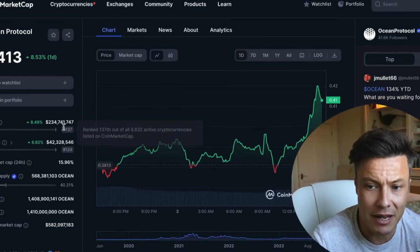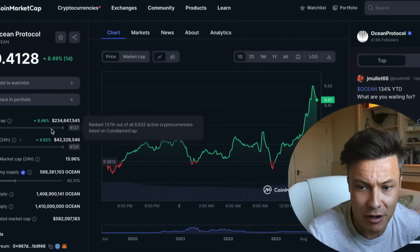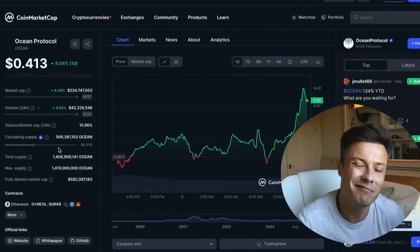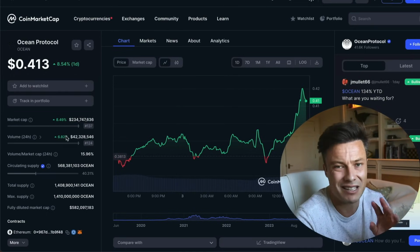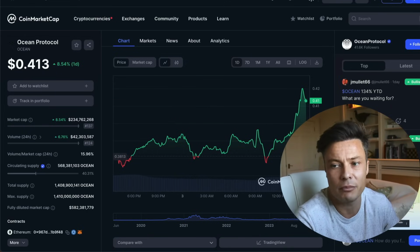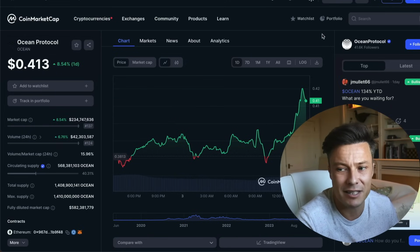We will look at the chart in a moment. But what's important to note, market cap is not very big, around $234 million. Currently, the circulating supply, not great, just over 40%. That's not necessarily ideal. I know lots of people get really edgy and upset about that stuff. But given where we are, I still think we're going to see a good push.